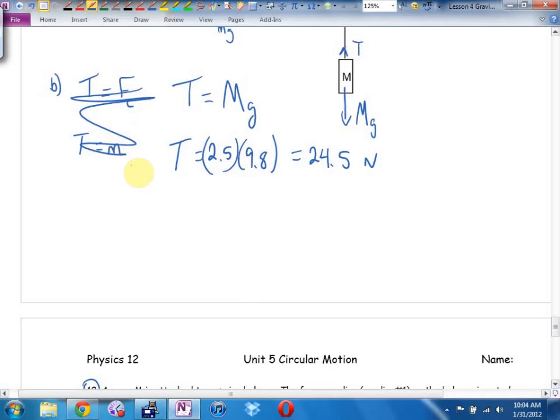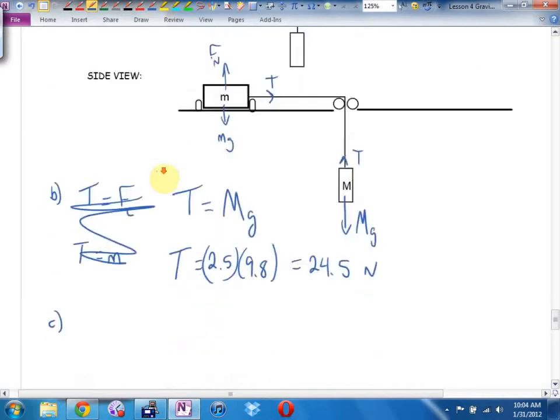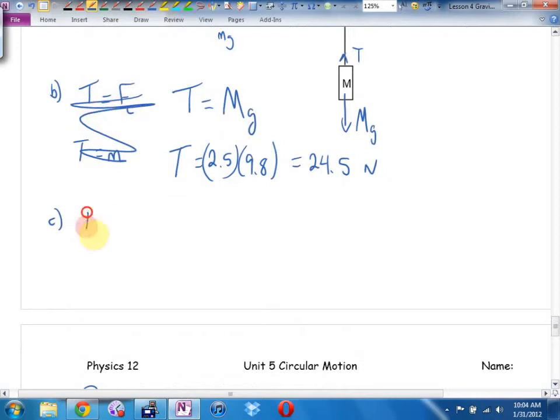Let's see. Part C says, find the speed. Now I'm going to start out by saying tension is also F_C, 24.5 equals m v squared over r. Is that okay, Nicole? Do I know r? Yeah, do I know the little mass? I think it's 1, as a matter of fact, which is really nice. So I think it's going to be times by r and square root, and that should give me the velocity. Nice little twist.